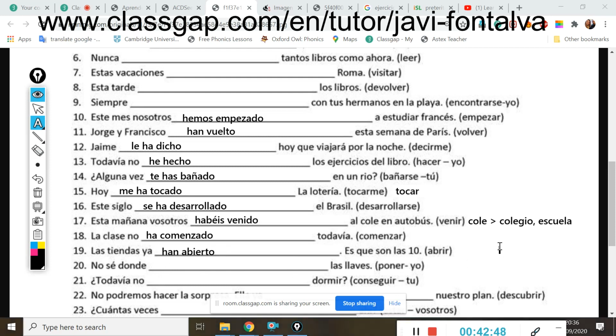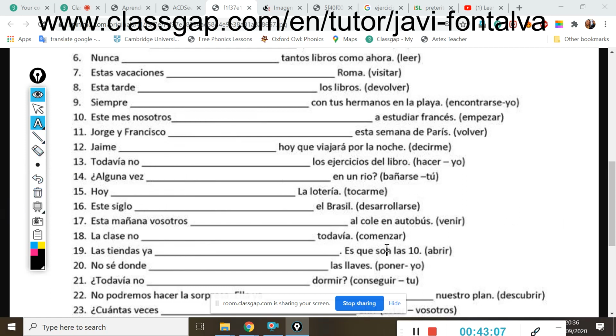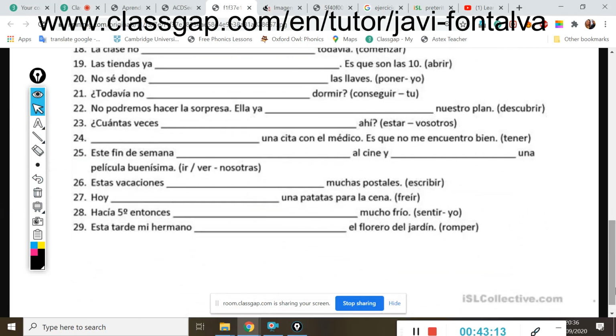20. No sé dónde he puesto las llaves. Perfect. No sé dónde he puesto las llaves. So, I don't know where I put the keys. Good job. 21, right? Okay, so no sé dónde. Scroll down. Go ahead.